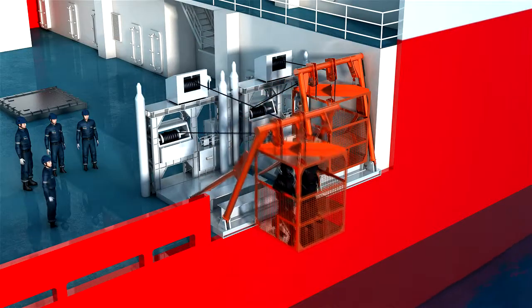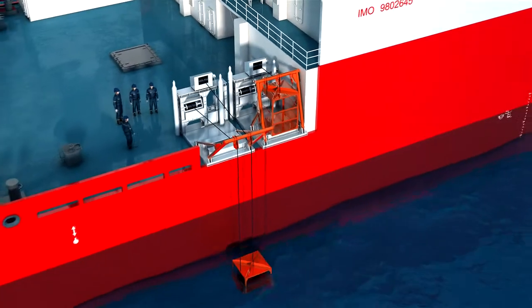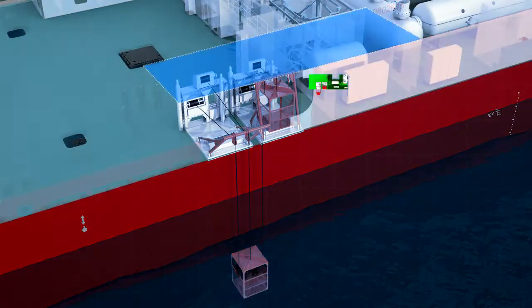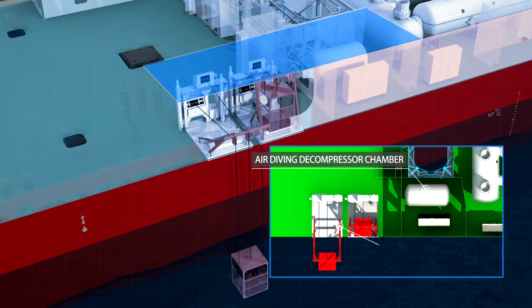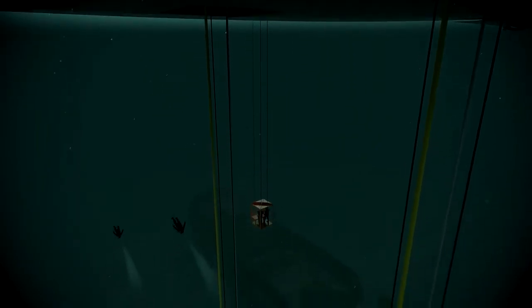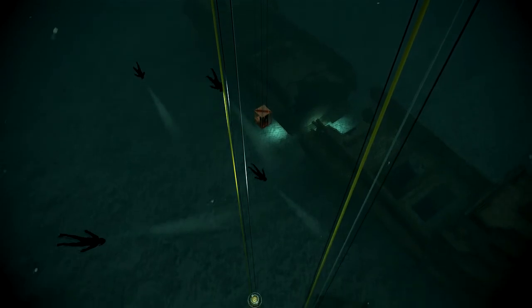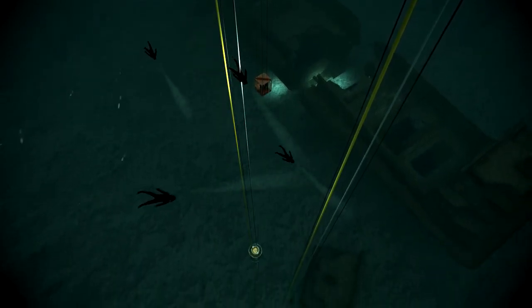The vessel possesses 2 sets of air diving facilities and 1 specific decompression chamber for diving missions at depths within 70 meters. Oriental Dragon has outstanding diving capacities. She is the world's first DSV equipped with both a saturation diving system and air diving facilities.